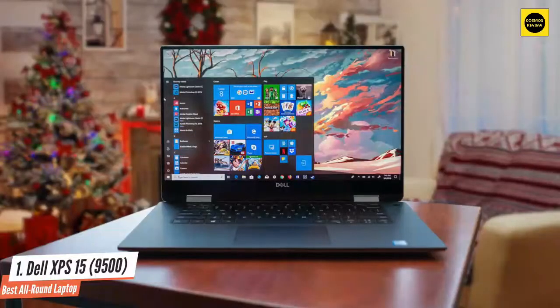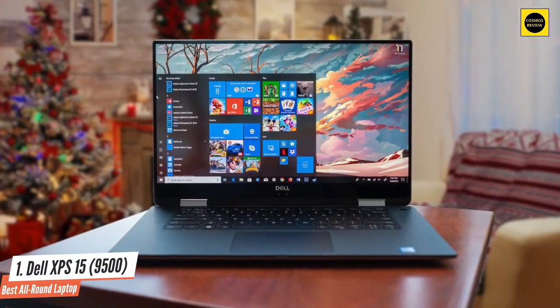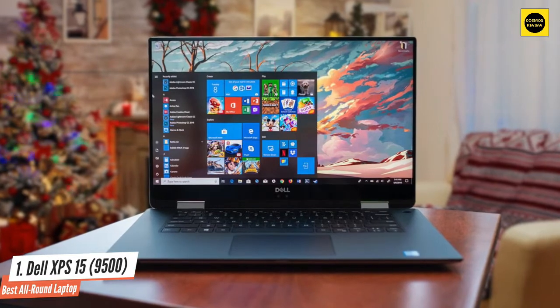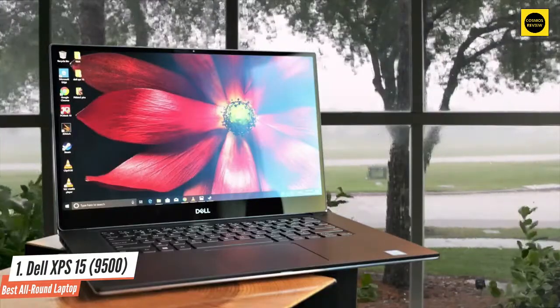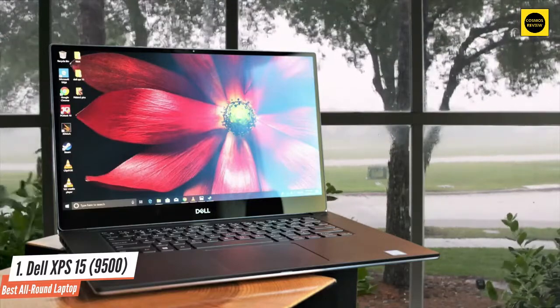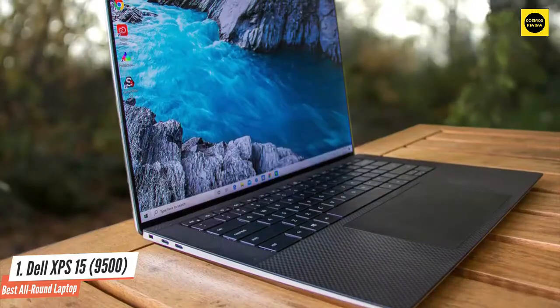The panel of this thing is a 15.6-inch OLED one with a native 4K 3840 by 2160 resolution that delivers amazing details. I should note that the color reproduction of this panel is just amazing at 240% of the sRGB color space. The brightness is at 630 nits, which is blinding, to be honest.